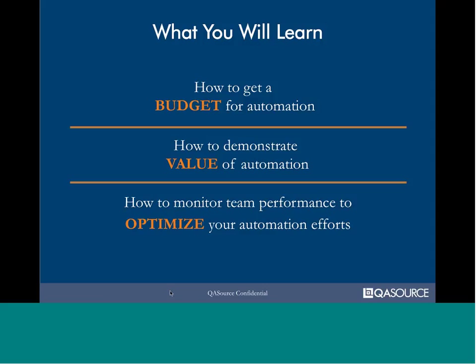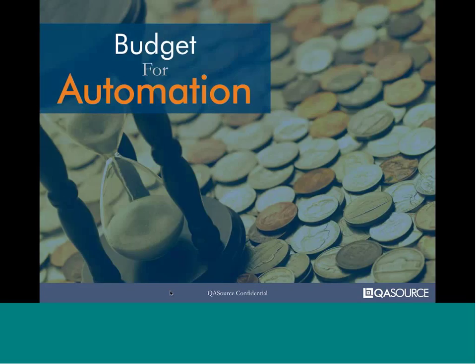All these metrics exist, and they're all important. But today, we're not going to talk about any of these metrics. What we're going to talk about today is really specific to getting budget for your automation and showing value to the business for your automation. When I say business, I mean your management, your CFO, your VP of engineering, whoever controls the purse, and optimizing your test automation in order to make your automation successful. Okay, let's get into it.